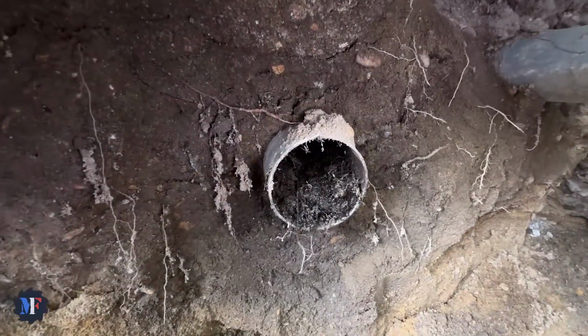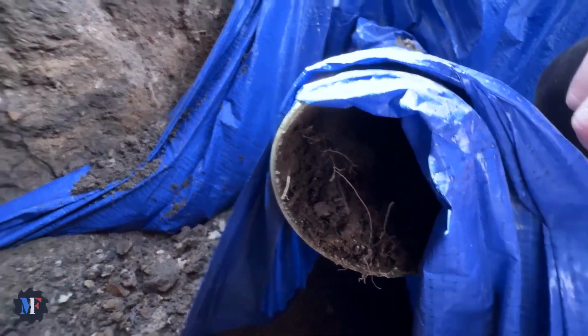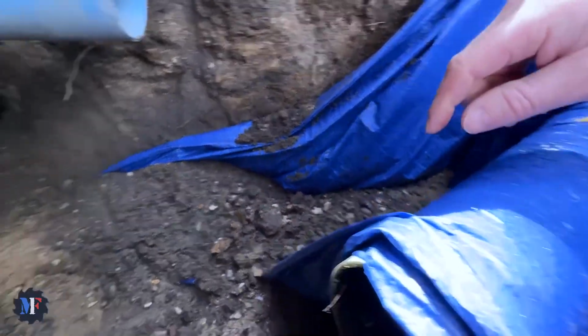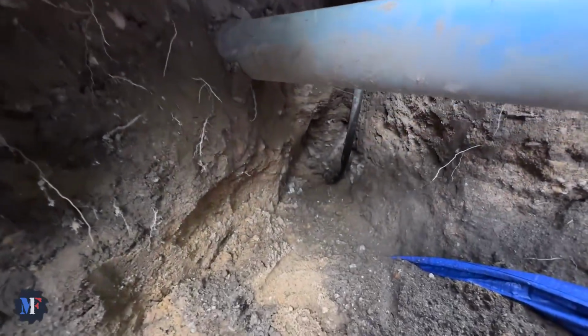We're going to have to unclog this one. And his little buddy, who's right here, for him we're going to run an inspection camera through as well to see how far it goes. But my little hole is pretty good though.